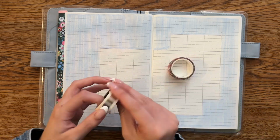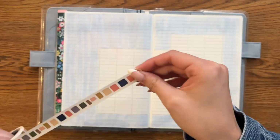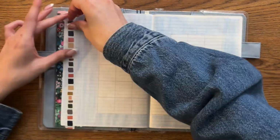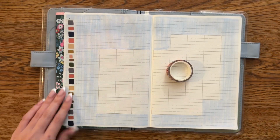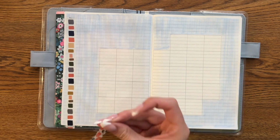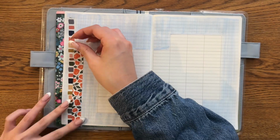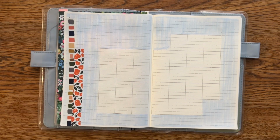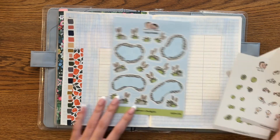What I'm doing now is covering all of the space around the calendar in a wash of blue. This is meant to emulate the water of the ponds, which is the theme of the spread. I am using one of my Ohuhu brush markers, and this is a water-based marker that works great on my river paper.